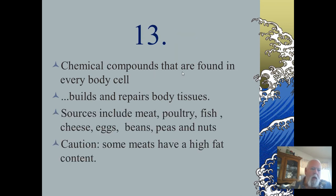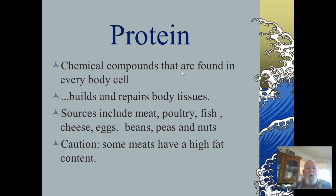13. Chemical compounds that are found in every body cell that build and repair body tissues, and you can find them in meat, poultry, fish, cheese, eggs, beans, peas, and nuts. Although be careful, some meats have a high fat content. The answer is, of course, protein.